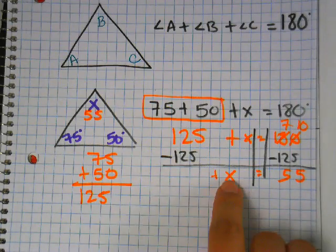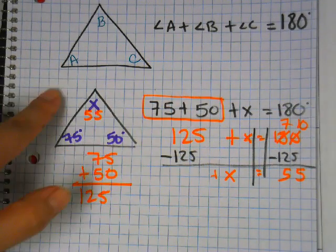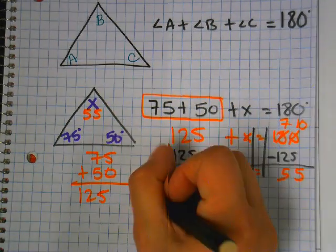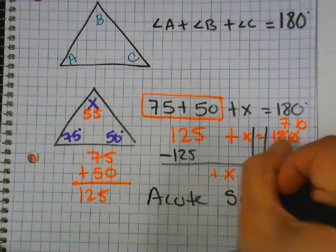So x equals 55. Now I challenge my second period, which will be the same challenge for you. What do you name this triangle now that you know the three angles? What would you name it? Acute scalene. Why is it scalene? Because none of the numbers match.